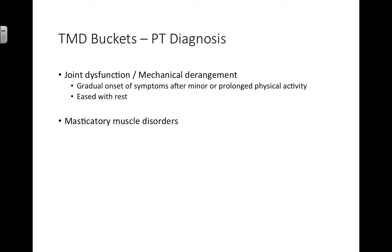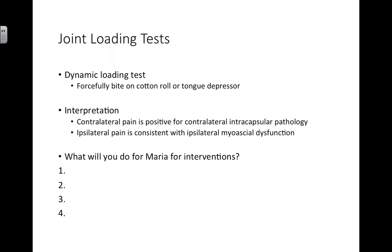Remember, we're going to do our retest on where their symptoms are at, how their depression looks, and whether they are still having deviations as you go through your interventions. We can do different types of joint loading tests. So we can do that joint dynamic loading test where they forcefully bite on a cotton roll or a tongue depressor. I wish you guys had that at home right now to try, but we will make sure that we do that in lab, just understanding that you want to do it on one side versus the other to see how that feels when they really get into that elevation.